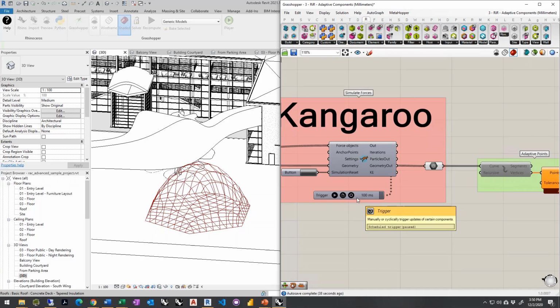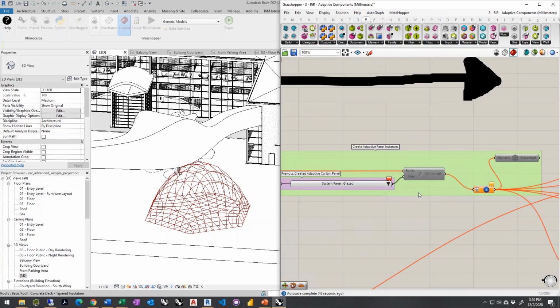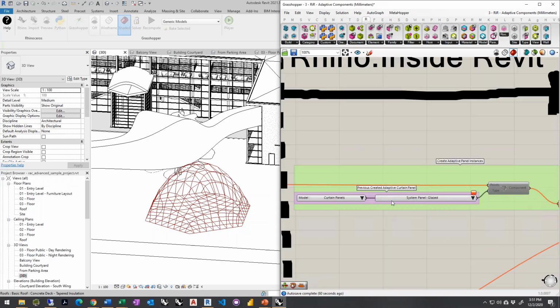After I've created this wireframe space frame, which is set up in a series of quads, so 4 points, I can take those 4 points and then drive an adaptive component that has 4 adaptive points. And that's what I'm doing right down here on the Rhino Inside Revit side. So I have this add component adaptive, which is available right here under the Revit tab, under the build panel. And really all I need to do is specify which adaptive component I want to use. In this case, I'm going to select the adaptive component no panel, which is really just going to be a frame, and this is all under the curtain panel category.